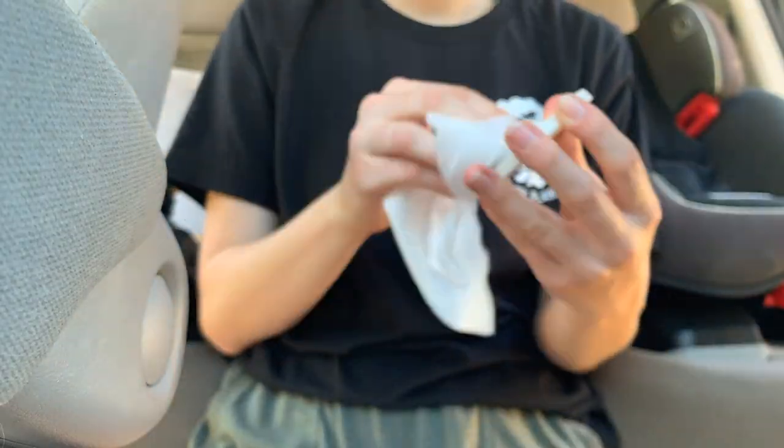The cup holders in the front were also really disgusting. This little middle thing needed to be really wiped down.